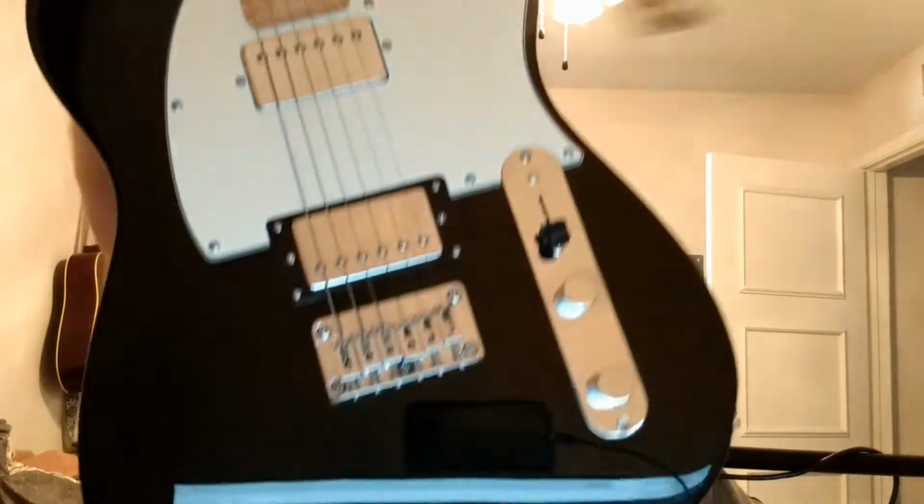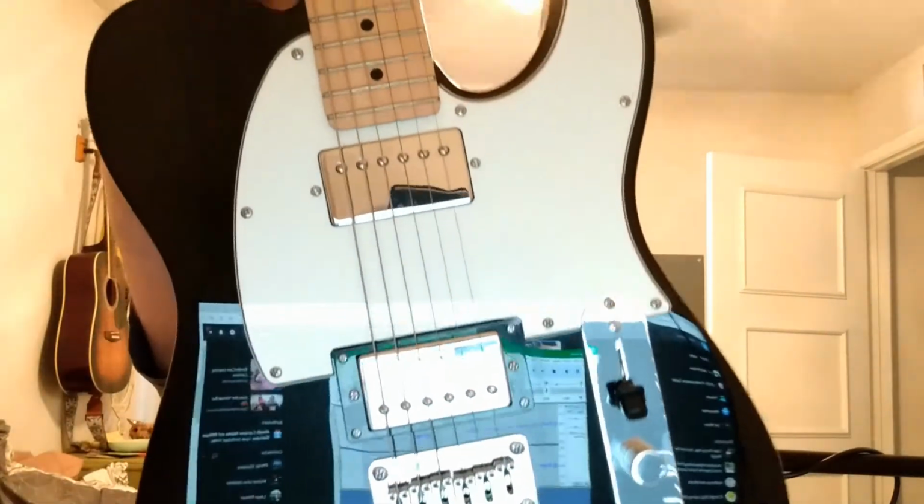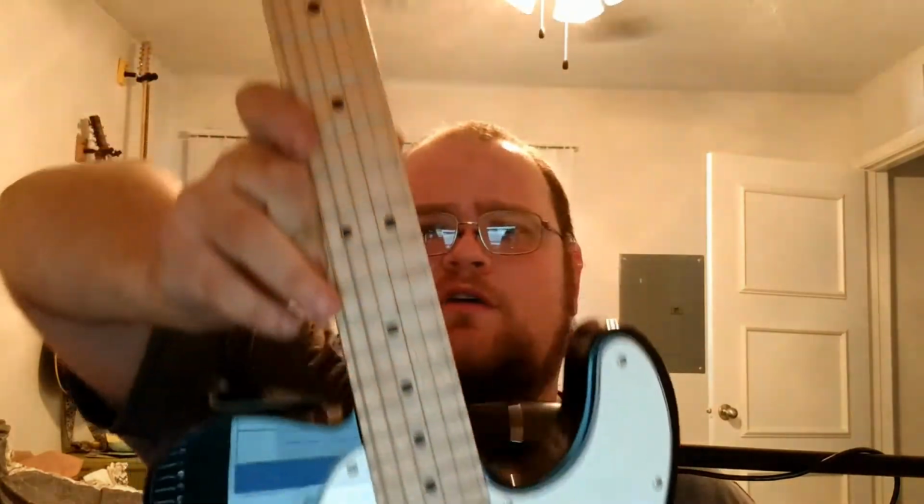So the first thing I'm going to do is pick up this Squier Contemporary Telecaster HH. It is a beautiful solid body guitar with a maple neck, 24.5-inch radius, matching black headstock, black sparkle, I might add.